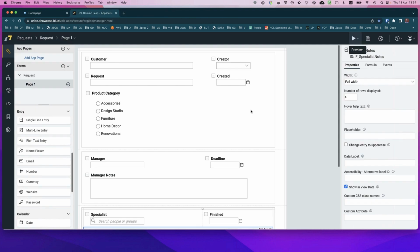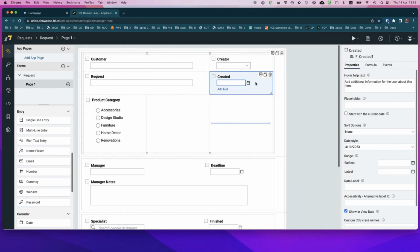Maybe some heading. So let me add some headers, but first for created, this is the day. This is the most important date when it was created. And we will later use it for sorting. From low to high, from high to low. So the same as you do it in Notes, you specify, okay, these fields should be sorted. So please build an index for it. And it is very easy. I just specify sort options here. Ascending, descending, both. And also I can check this checkbox start with the current date, which means if I create the application, it pre-filled current date, and if I'm okay, or I can change it.